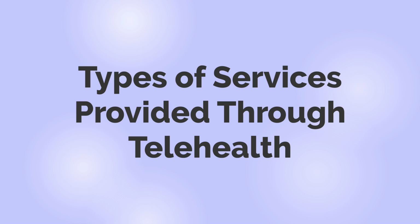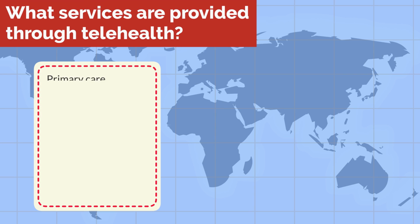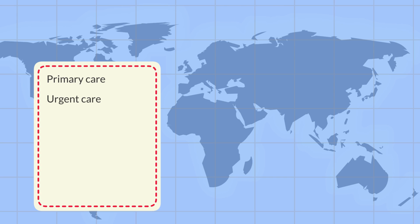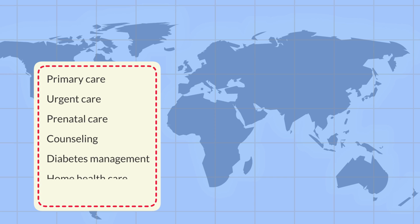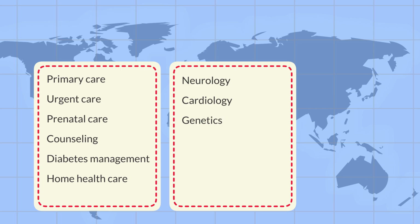Types of services provided through telehealth. Telehealth can be used for many different types of healthcare: primary care, urgent care, prenatal care, counseling, diabetes management, home healthcare, and many other services. Telehealth can also be used for specialties like neurology, cardiology, and genetics.